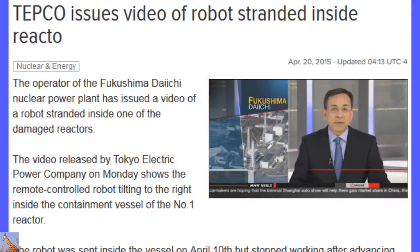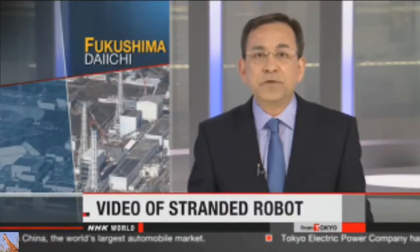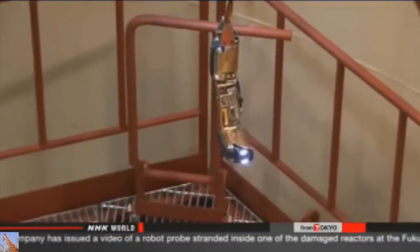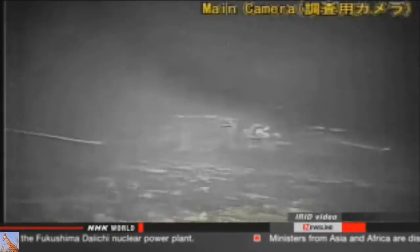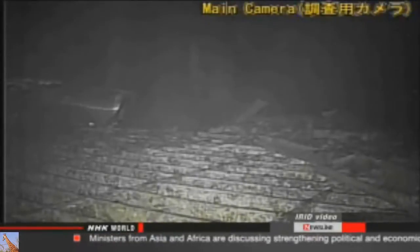Engineers at the Fukushima Daiichi nuclear plant say they're learning more about what caused one of their robotic cameras to get stuck. They sent it inside a reactor vessel earlier this month to get a better look at the damage there. And they say a newly released video is shedding light on what went wrong. The 60-centimeter snake-shaped robot was designed to navigate around obstacles amid strong radioactivity. But it stopped after crawling just 10 meters inside the containment vessel of the number one reactor. Video footage released by Tokyo Electric Power Company shows the robot tilting to the right. Officials say they've given up on recovering the device.